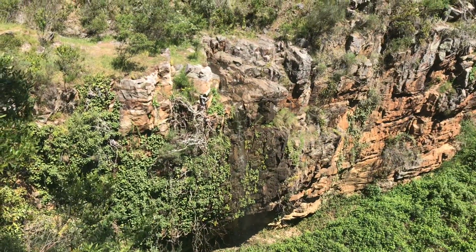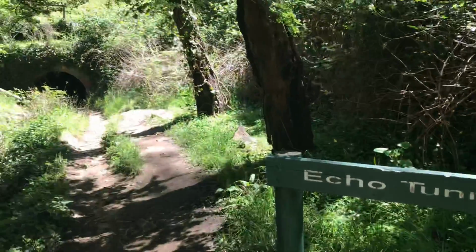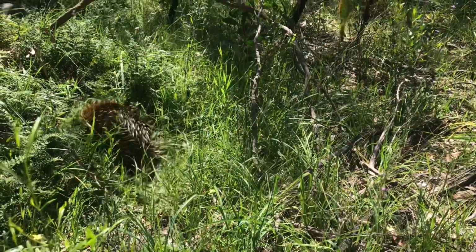Oh my God, it's flowing! Belair waterfall. And another echidna. So close and yet so far.